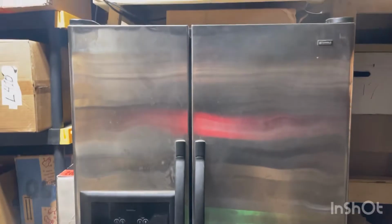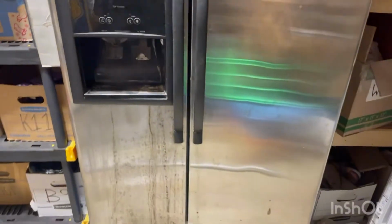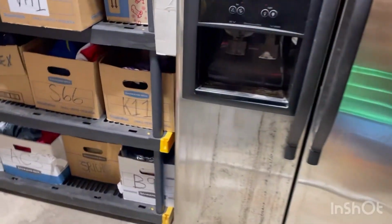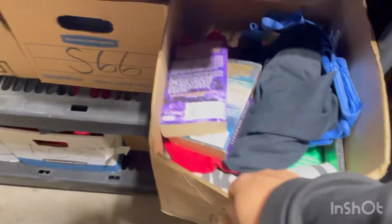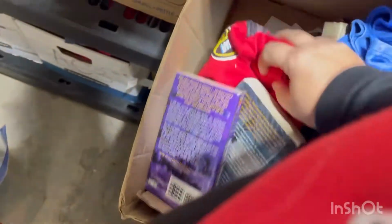So when we bought this house, this giant refrigerator was left in the garage, and it's fantastic. I mean, it's dirty, but it's a garage refrigerator.